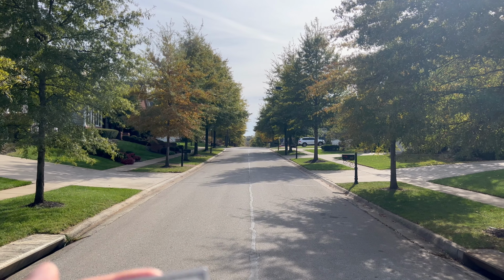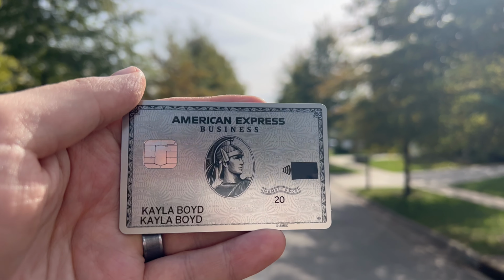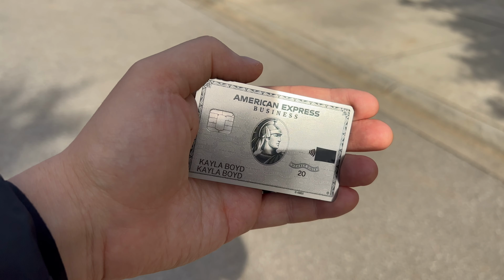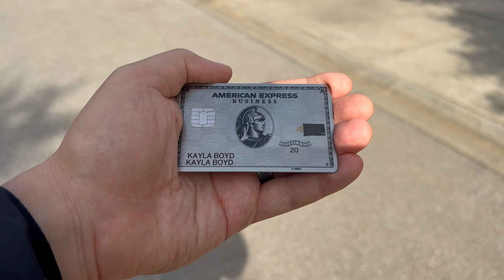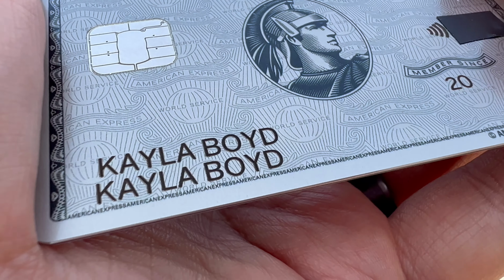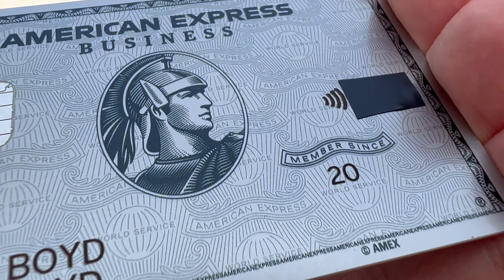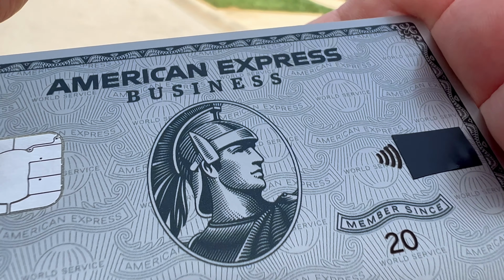Now, let's see what we have here with the... Oh, she's a beauty. First of all, when you pick up this card, it is impressive. It's got some weight to it, and overall has a very classy feel. And who doesn't want to have a classy feel when they whip out their credit card and want to pay for something, right? You want to put people on notice that you've got the Business Platinum card, right? This isn't just the Blue Business Plus card. This is a Platinum card.